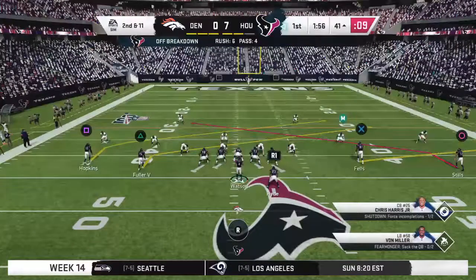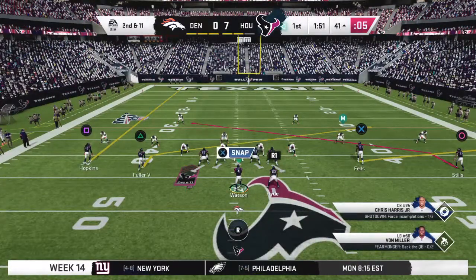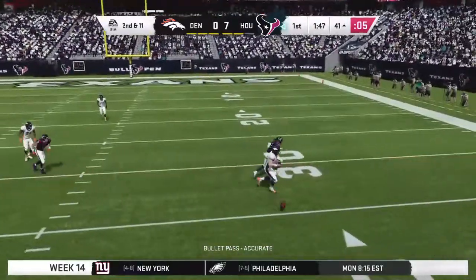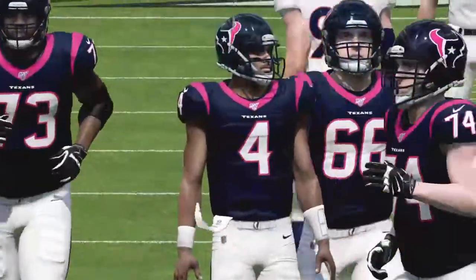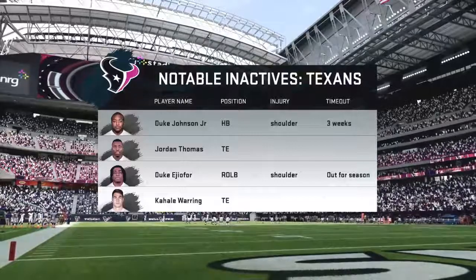Where's the set? 19. 47. Give me that. On 2nd and 11 now. Watson over the middle, and it's incomplete. Will Fuller was the intended target, and that takes us from 2nd to 3rd down.